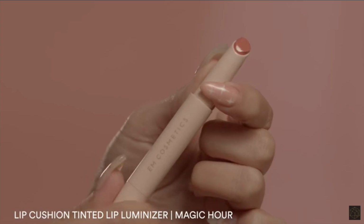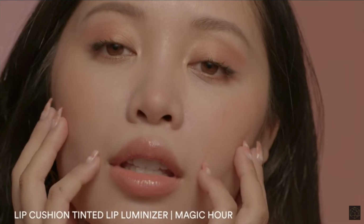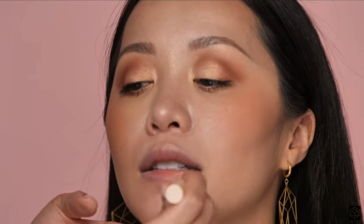I decided to get some and review them. The reason why I bought these is because I was looking for something closer to M Cosmetics, so it's more like a nice nude lipstick but with a glossy kind of look on the lips, but also in a stick form, easy to apply without needing too much precision, but not a gloss in a tube kind of thing.